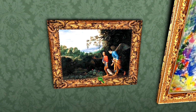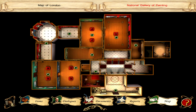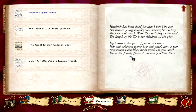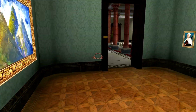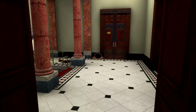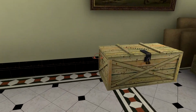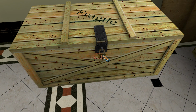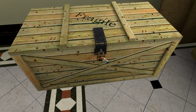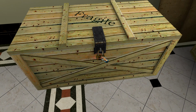That's a good question, because what these numbers are for is the main question. Does it say in the documents? Minus the 4, figure it out, you'll be there. You know what I mean? You're given a number. The only possible reason for these numbers is the combination for this box. So all the minus and the plus and the times and stuff is the combination for this lock.